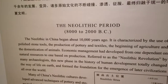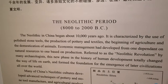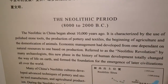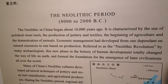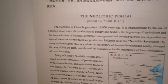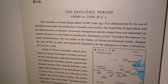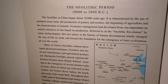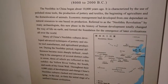Began about 10,000 years ago, using polished stone tools, pottery, textile production, beginnings of agriculture, domestication of animals. Economic management developed from one dependent on natural resources to one based on production, referred to as the Neolithic Revolution by many archaeologists. This new phase in human history totally changed the way of life on Earth and formed the foundation for the emergence of later civilizations all over the world. Many of China's Neolithic cultures developed advanced techniques for pottery and stone tool manufacture and agricultural production.